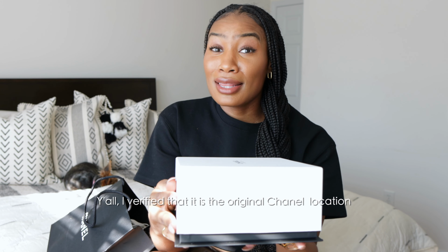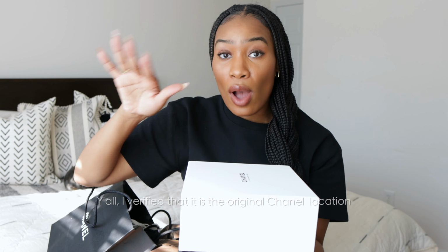Something fun about them is that this is a store that gives you white boxes and white bags. I think it's one of the originals. Don't quote me on that, but this is the only store that does give the white boxes. I do know that. So let me show you this.